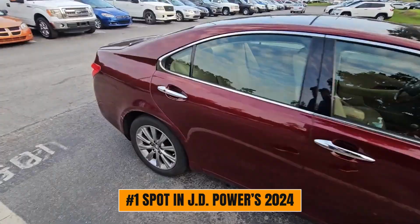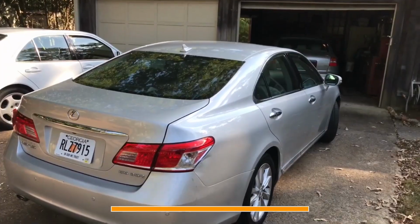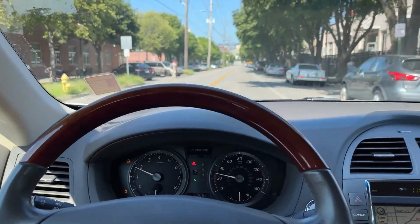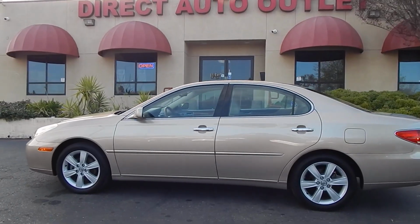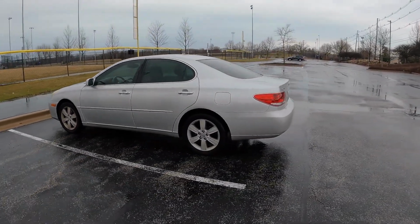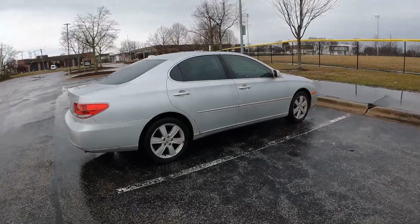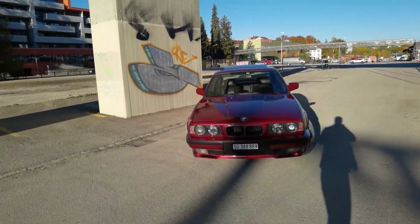Lexus earned the #1 spot in J.D. Power's 2024 U.S. Vehicle Dependability Study with just 135 problems per 100 vehicles, far below the industry average of 190. The ES350 exemplifies this reliability perfectly. Today's market prices clean ES350s at $12,000 to $22,000, depending on mileage and condition. For the price of a used economy car, you get proven luxury sedan reliability that will likely outlast most modern competitors. But BMW proved Germans could build reliable cars too, and number 4 is their masterpiece.